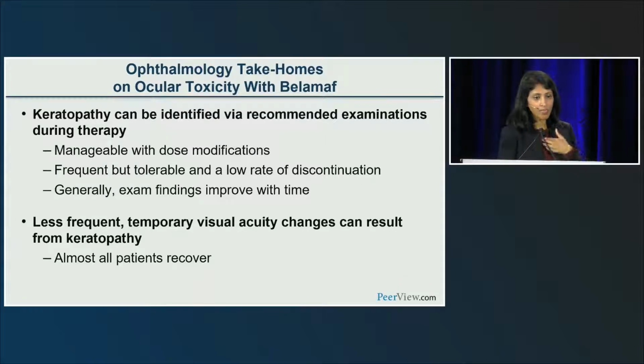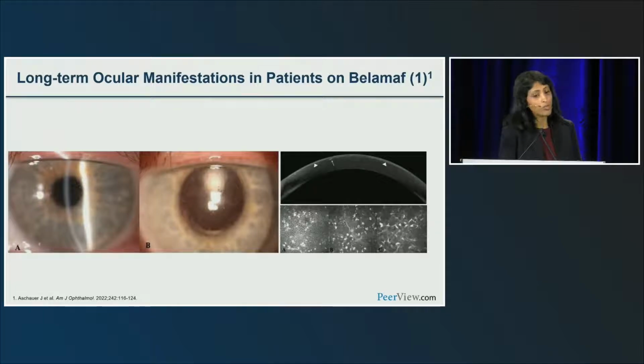Because from my perspective, my goal is to never let a patient get to grade 3 or grade 4, because we really want to stop that medication much prior to getting that severe. And these patients do have visual acuity changes subjectively. They do get better with a best corrected visual acuity often, but it's impossible to change glasses every 3 weeks. So functionally, they may have visual acuity changes, but all of these patients do recover if we stop the medication or hold the medication. Now, what we don't know is what this drug is going to do long term.